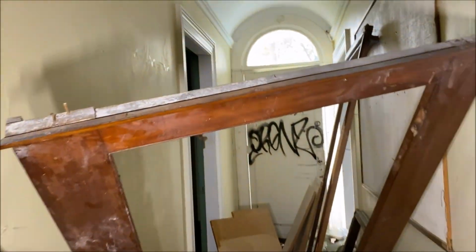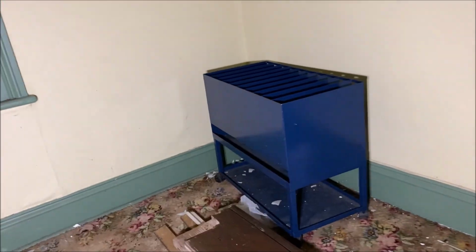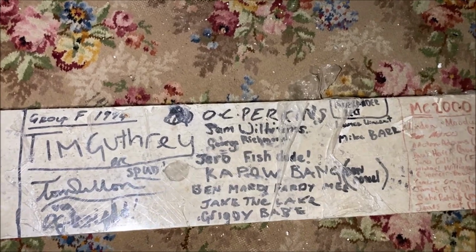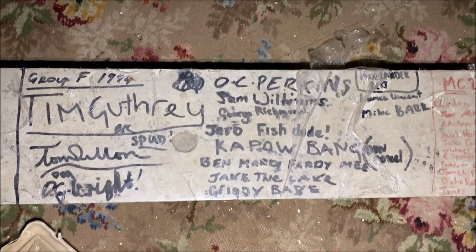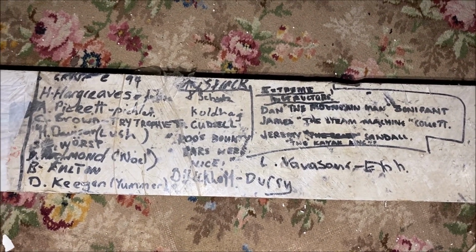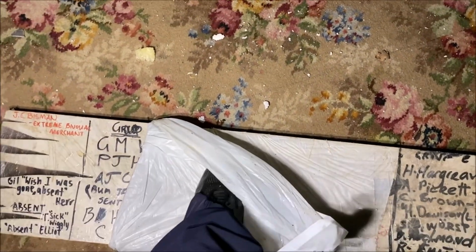There's nothing really in here anyway. Oh, there's another way in there. Oh wow, what's that? Maybe a filing cabinet? Okay. What is this? Very interesting read.